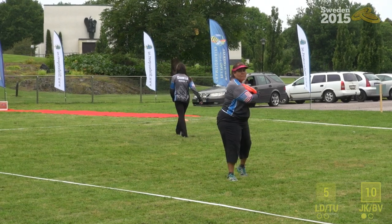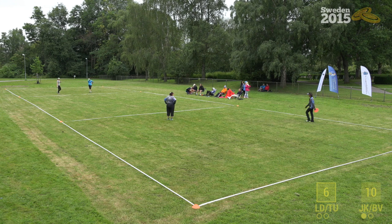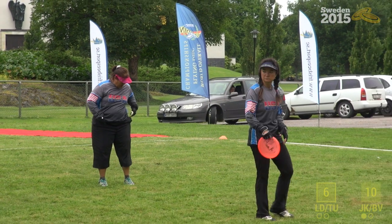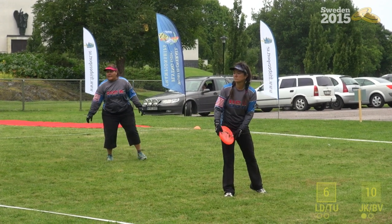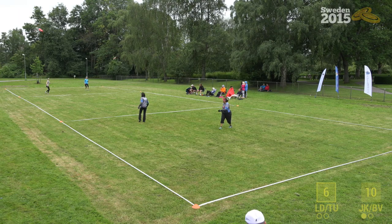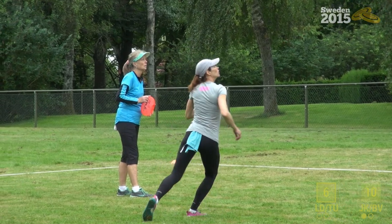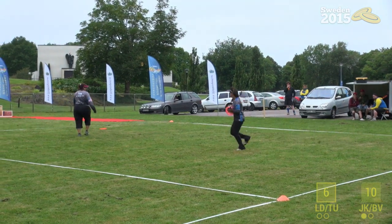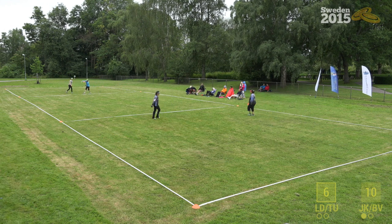On the line, it's out. 1 point to Tita and Lori. Juliana and Beth lead by 10-6. In, 1 point for Juliana and Beth, who lead by 11-6.